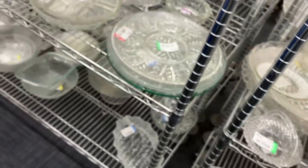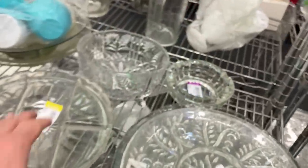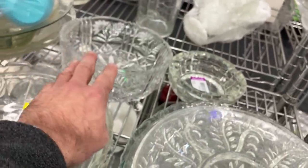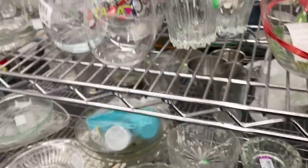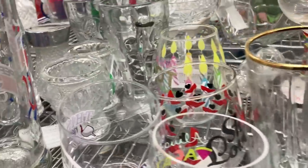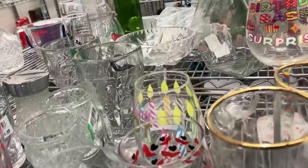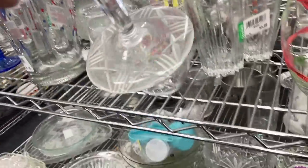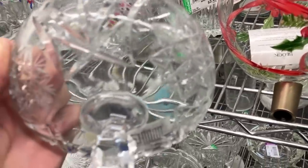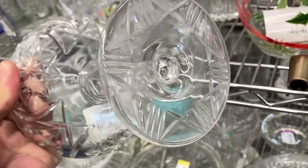I see. What else do I see? What do you see? Do you see what I see? That was too easy. Maybe a Ferner. And what am I reaching for? Another compote that looks like it's got cut, that it's either cut. Yeah, I think it was cut.